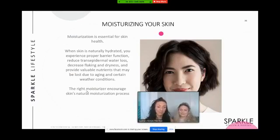So that brings us to a moisturizer, and that's where you can save money. Because if there's one place that... moisturizers are important, right? They're there to protect your skin from the surroundings.